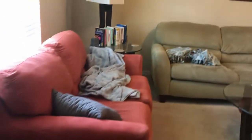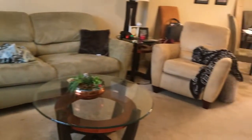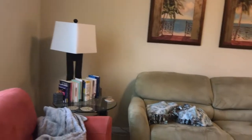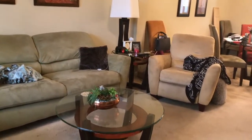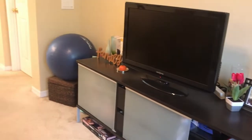All right, so this we have the living room area. We have a lot of blankets and stuff, so we're gonna have to fold those up and make them look a little neater. We have some random stuff by the TV. We're gonna do a lot of decorations and stuff like that here.